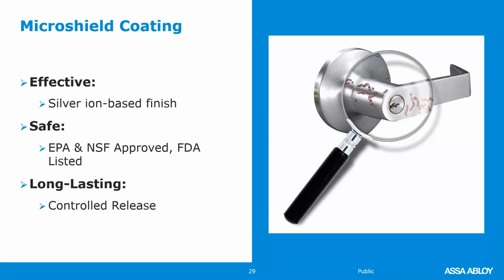So when you're ordering the products, whether it's the products that we talked about in the previous slides, you want to get it with the Microshield coating in case people do wind up touching the products. Yes, most people should use their elbows, most people should use their forearms, but there's always going to be people who walk up and just touch it. Well, the Microshield coating works to protect germs from being able to live on the handle sets.